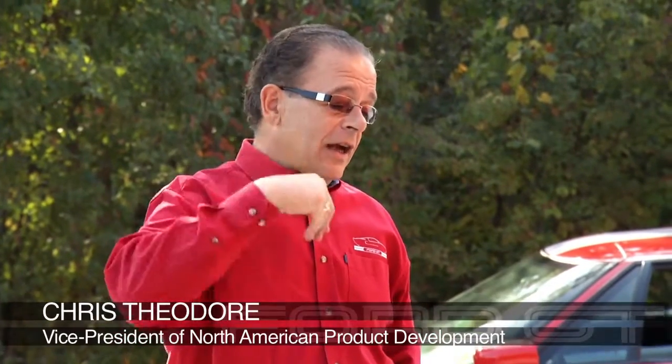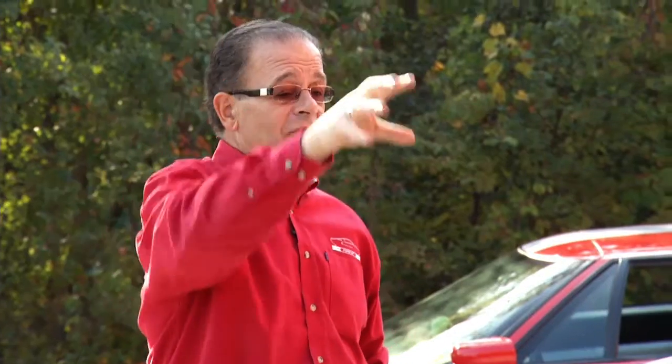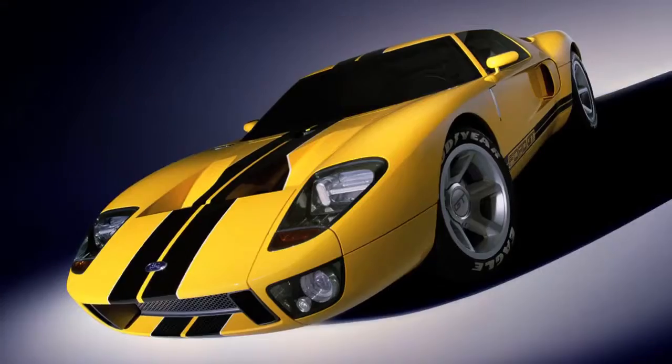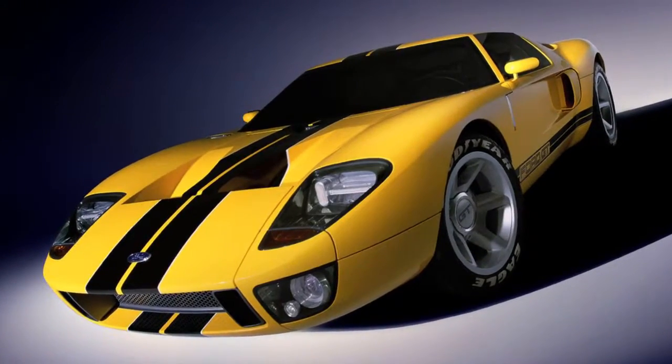So we got the guys from the Skunk Works over. I had Coletti, I had Freddie Goodnow. They had already developed a chassis with Multimatic. I said, I want that chassis in that body, which was an entirely different shape, and we got to be there for the auto show the first week in January. And the car came out. It was the yellow GT40 concept. People loved it. That got the ball really rolling.